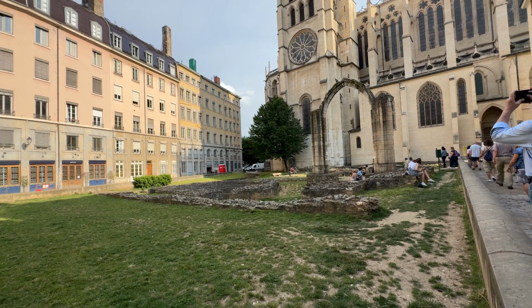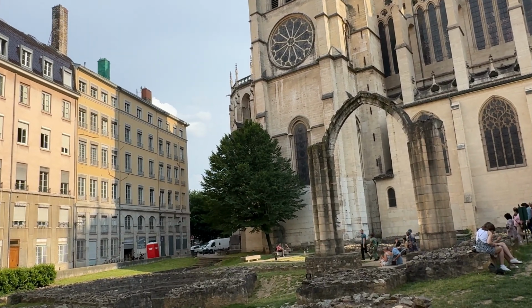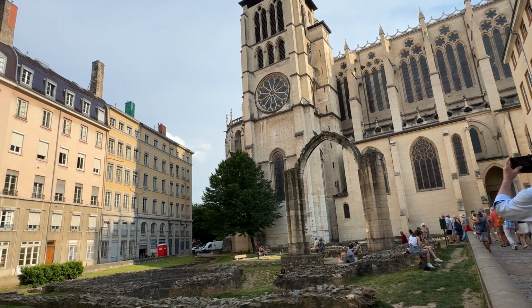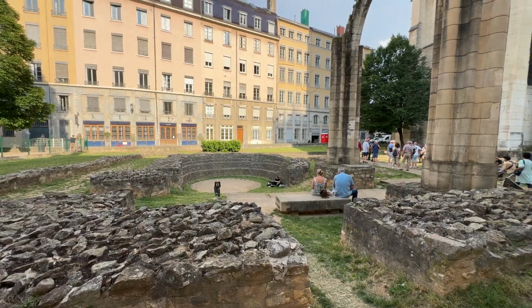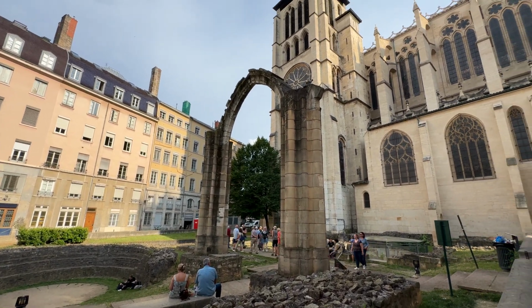A lovely archaeological garden shows the remains of the 6th century religious buildings which occupied the site before the cathedral was erected. This is a really spiritual and peaceful place now.